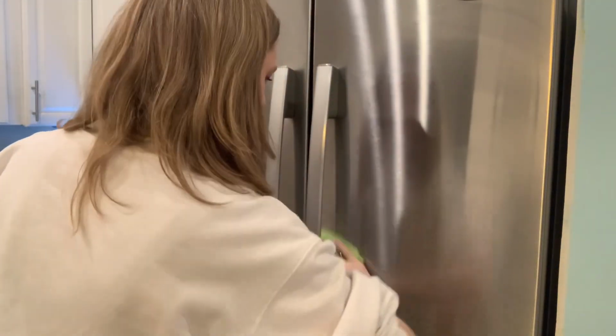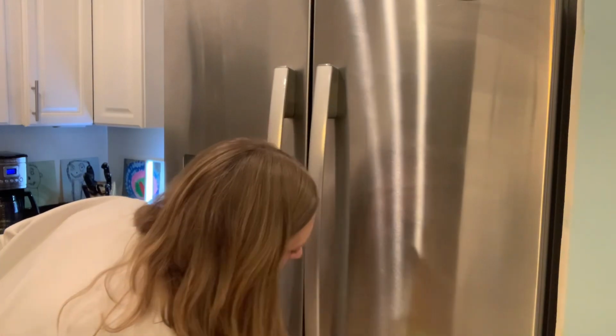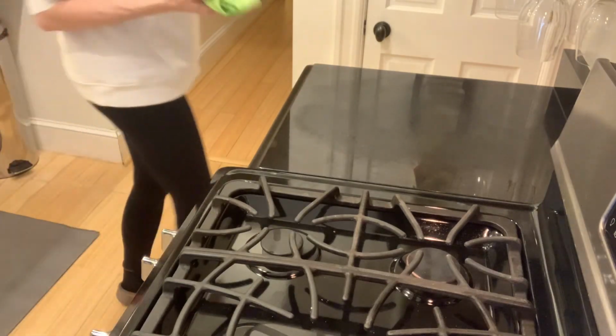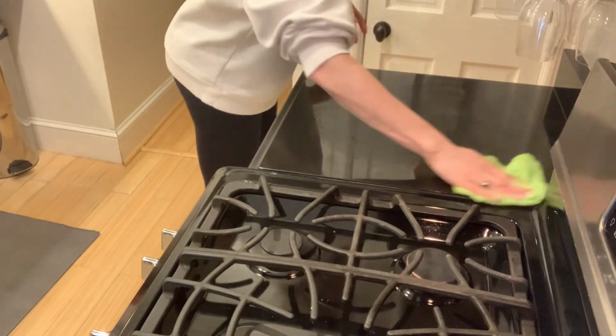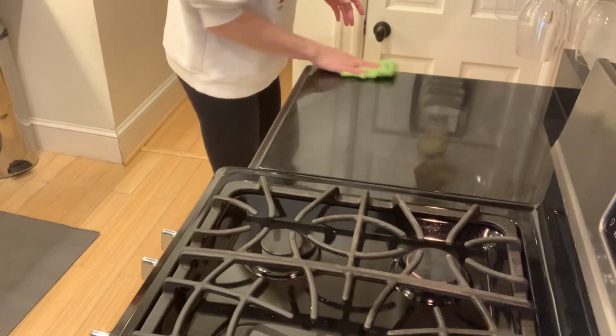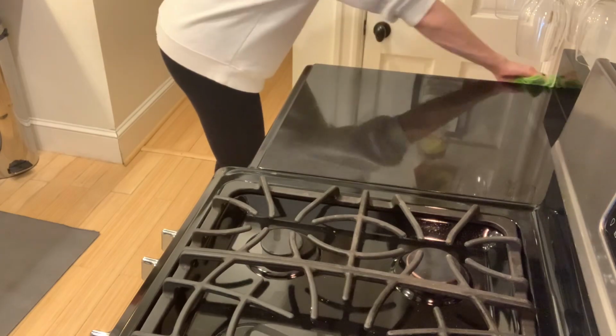This way, you are wiping the entire surface, but you're not wiping something clean and then going over it in a circle and re-dirtying it. The way this S pattern works is you start in the top right-hand corner and you work your way from top to bottom. The idea here is that you get it all in one go, it's faster, and it doesn't leave streaks.